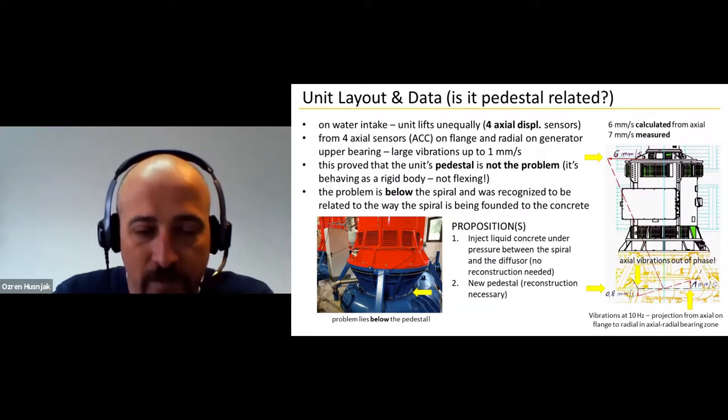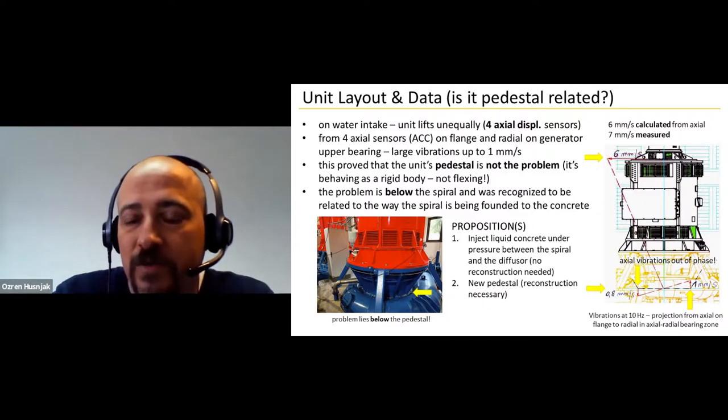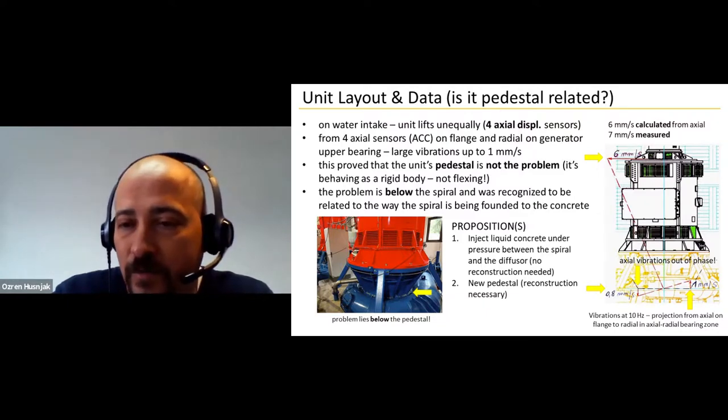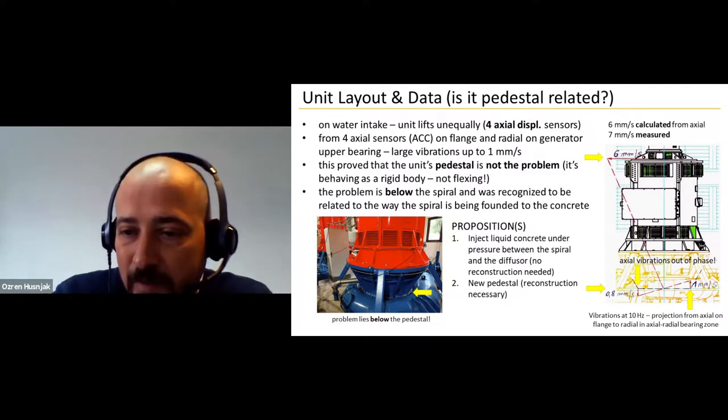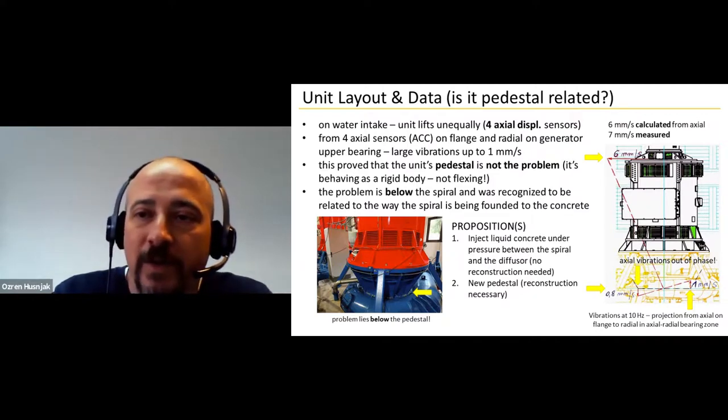So there are four of them, four accelerometers. What we found out is that they are out of phase with one another. And what we tried to do is project how much the top part of the generator would be flexing in the radial direction if this pedestal was stiff. And what we calculated was around 6 millimeters per second compared to 7 millimeters per second, which was measured.